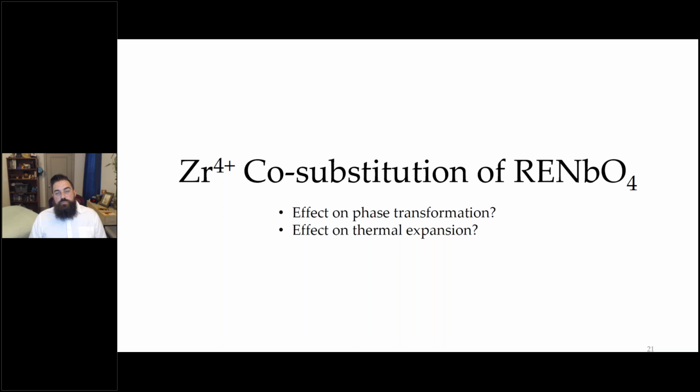Now, the other major aspect of this presentation and of my research was the effect of zirconium co-substitution of the rare earth niobates. So in the previous section, the dopant only sat on the rare earth, and we're replacing a 3+ with a 2+. In this case, zirconium sits equally on the rare earth and the niobium sites. So we're replacing a 3+ and a 5+ equally with a 4+. So we maintain the overall charge of the material, keeping the O4 and preventing the formation of a defect in the form of oxygen vacancies. And again, our interest was on the effect on the phase transformation and the thermal expansion properties.